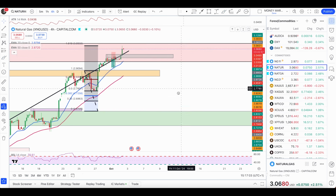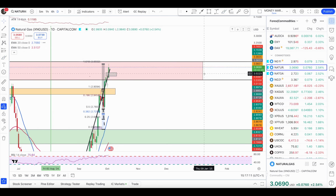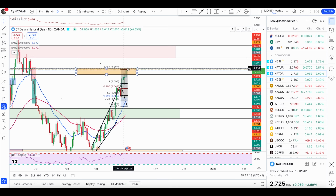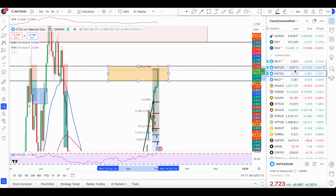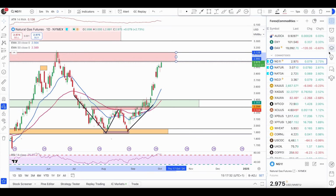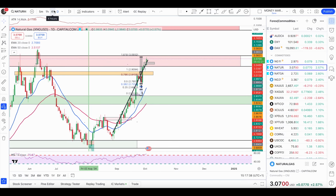Now at this point, as we are in the level of resistance, and price also broke above the previous high, we are still bullish, but I'm going to give you the conditions for sell as well. In case you missed it, this level is 2.975, goes to 3.110. Here on OANDA, we have this level, not a major level, which is 2.679, goes to 2.740. And here on Nymex, we have this level, a major level, 2.990, goes up to 3.126. So coming back to Capital.com, you need to mark these zones on your charts as well.